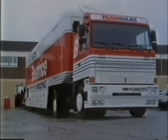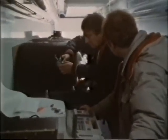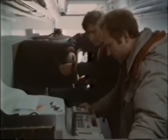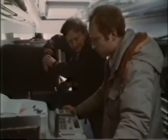The team trailer is a mobile workshop. Inside, Steve Taylor and Chief Development Engineer Martin Walters pass the latest strategy or map from the main computer to the electronically programmable memory, or EEPROM. How long? About 3 minutes. This is known as burning a chip.